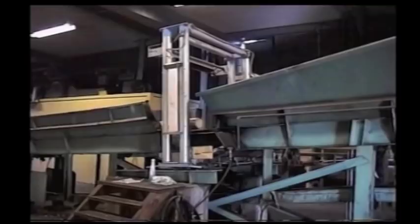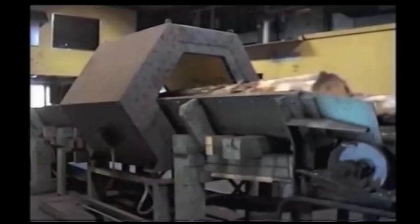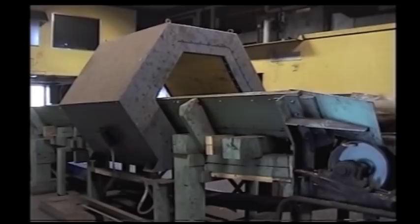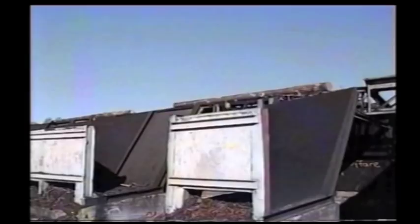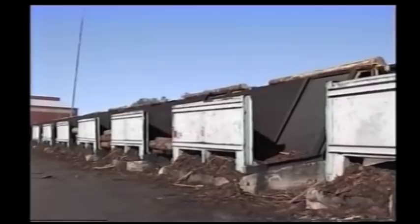This is a scanner that measures both diameter and length of the logs. The detector you see here establishes and separates logs containing metal pieces which can harm the tools in the process. In this sorting conveyor, the saw logs are separated by species, diameter, length, and quality. The number of bins is 34.